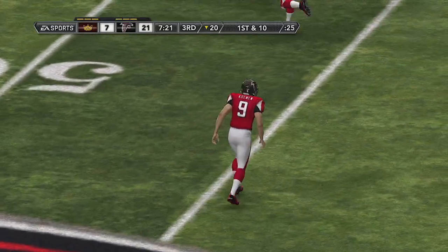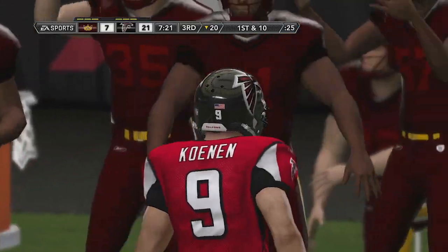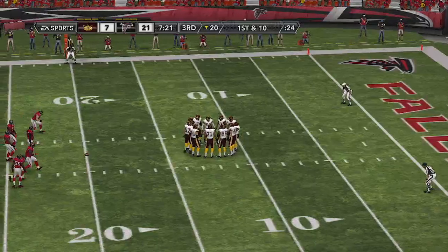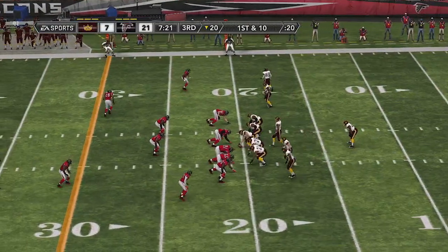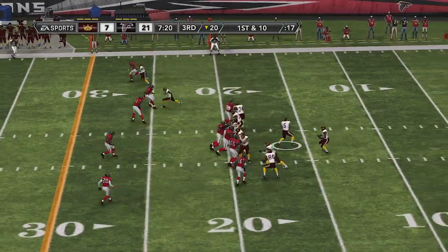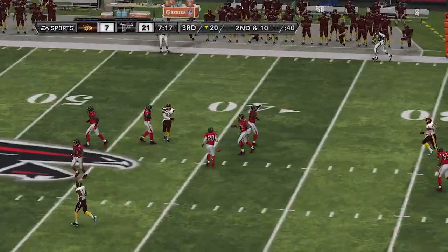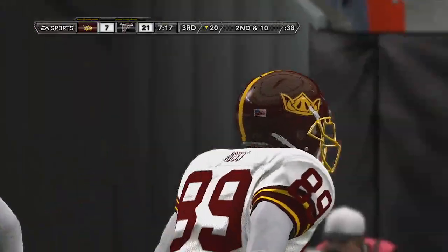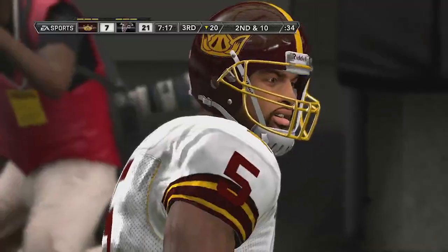And this is a great opportunity to get back into this ball game. This offense needs to put a nice drive together right now. They'll get the ball here at the 20-yard line. First down and 10. He's going to his right. Throws. It's tipped away. Great defense. Second down for the offense after that incomplete pass.